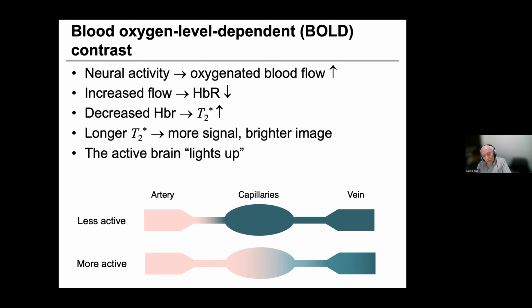So here's the functional MRI cartoon. Neural activity causes oxygenated blood to flow into the activated region. This is an interesting phenomenon that we'll talk about a little bit later. It's sometimes called functional hyperemia, but it's a very clear process in the brain. Active brain tissue gets more blood, and it's an interesting and complex sequence. We'll discuss in more detail.